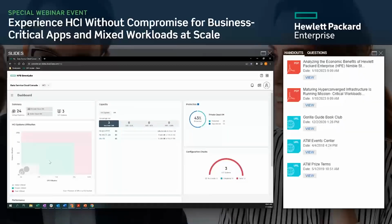So if you look here, this is my main dashboard that gives me that high-level view of my virtual machines. You can see I've only got 24 VMs that are actually running within HCI. I've got a number running in private cloud, meaning there's 22 that are running on various dHCI systems, right? I've got 3 here that are being run. And then I've got a couple virtual machines that are being run in the public cloud.